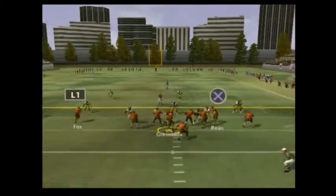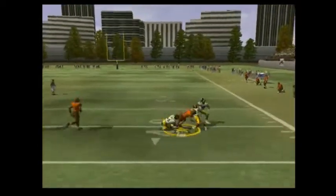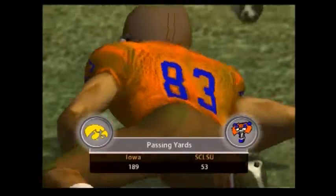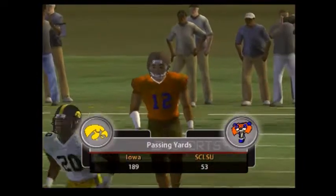Iowa comes out defensively with 6 defensive backs. He's looking. He's going right. Complete. What a catch. Good yardage there. That'll move the sticks. Nice time to call pass here. It looked like the defense might have been looking run.